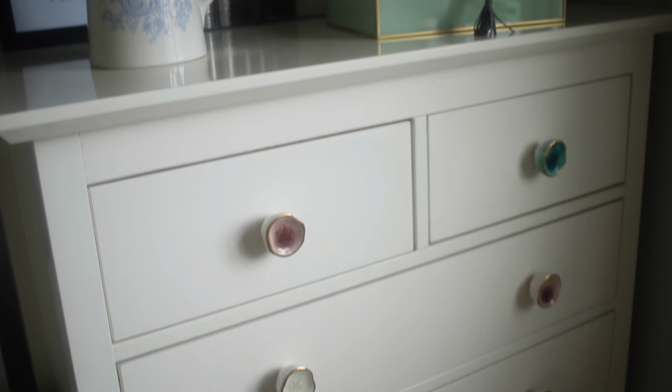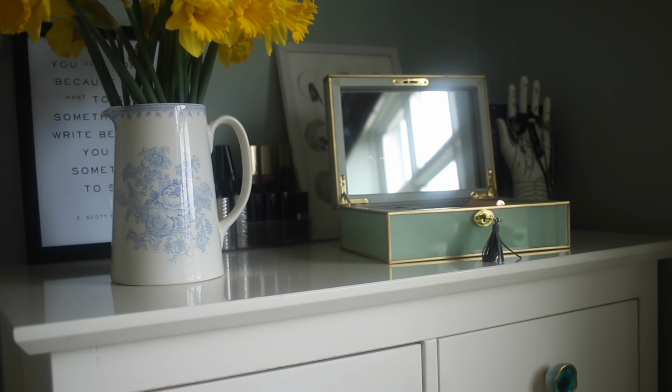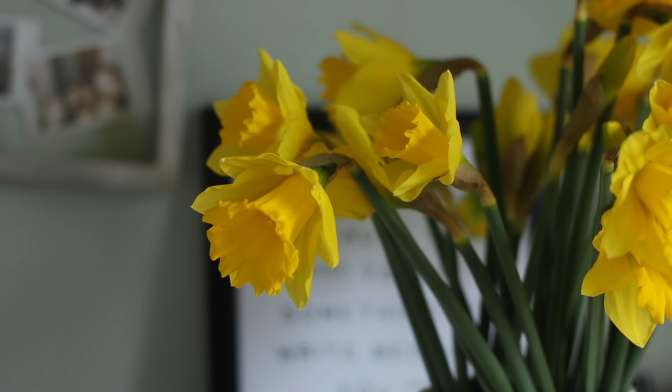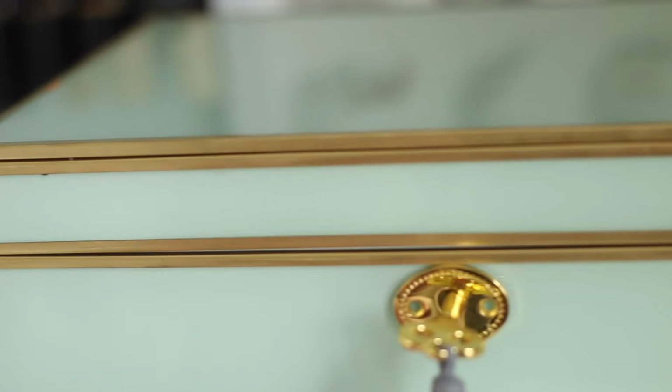These doorknobs are from Oliver Bonas and I've just mixed them up. And then here's what's on top of my chest of drawers. I've got some daffodils. I only put those in there today, but it's nice and springy, so I thought that would be cute. A jewellery box which I keep a mixture of things in, from makeup to jewellery to watches.